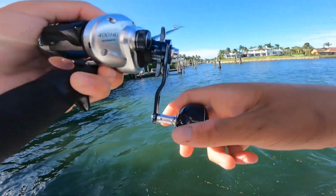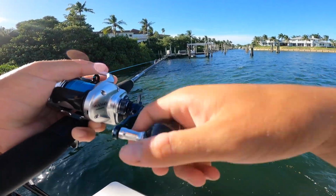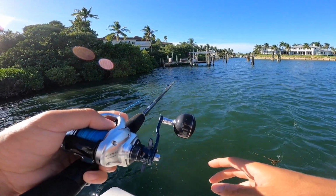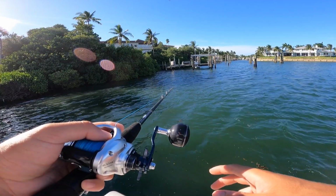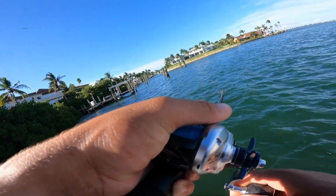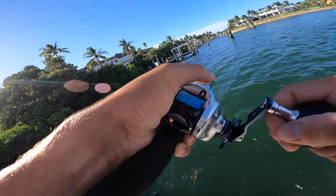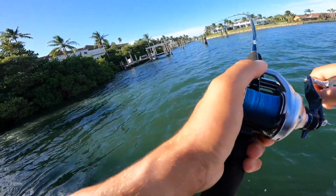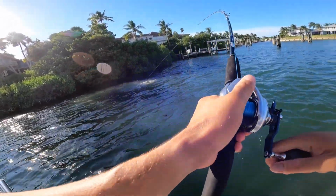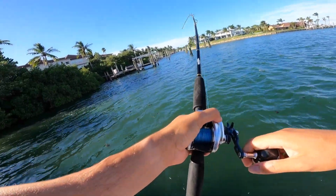There it is. Oh, off. Eat it again. On again. Off. On again. Good snook. Really good snook. It is snook. Really good snook. I knew there was a good one in there. Yes, dude. Yes.